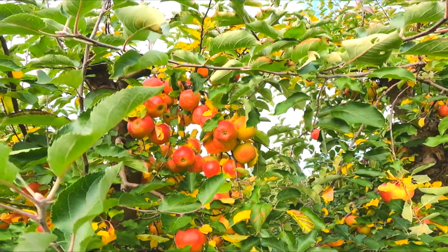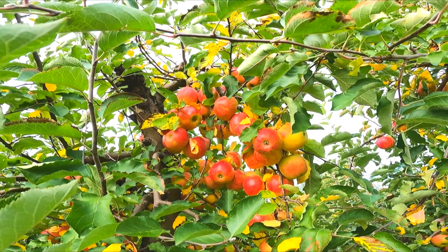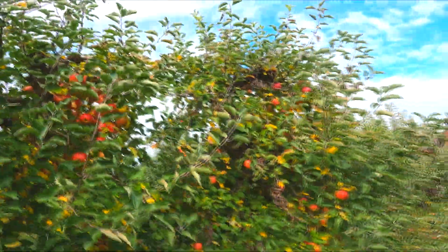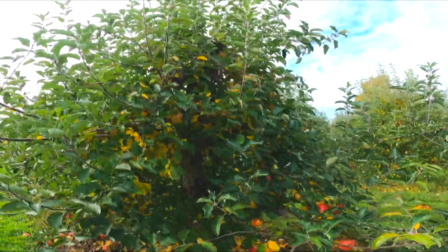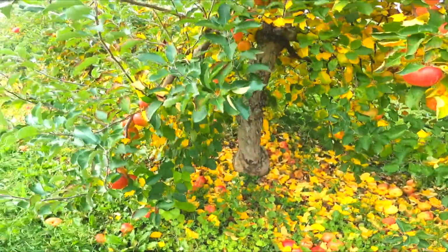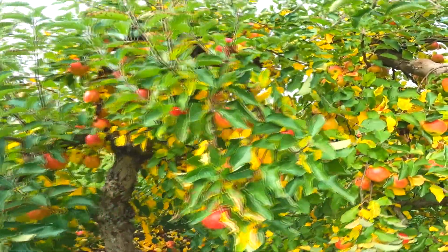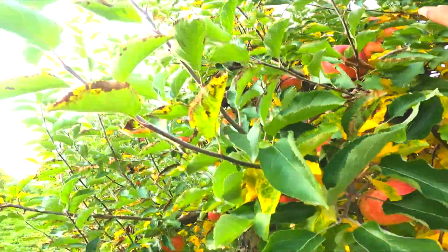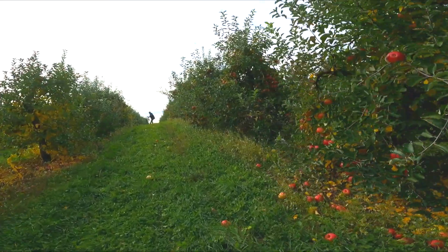Look at this, guys. These apples are not ripe yet. They're not ripe as yet, but look at the cluster. Look how beautiful this looks. The colors are changing on the tree and the apples. Look at this one. The other side is not ripe yet, but it's getting there. It's a good little exercise.